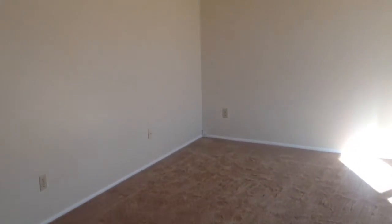Here we are in the living room. As you can see, this is brand new carpet. Walk back down the hallway here on our left. First room you come across is the upstairs bathroom. Down the hallway a little more.